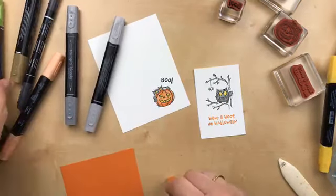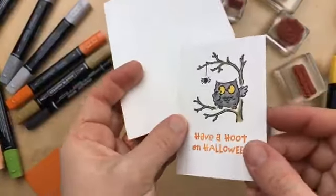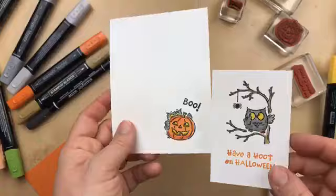Okay, let's see, a little black for the spider. I'm just using a regular marker here. And for good measure, a little Wink of Stella, because you always got room for Wink of Stella, right? This is our glitter pen. I don't know how well you can see it on camera. The sparkle. I don't think the light catches it very well.